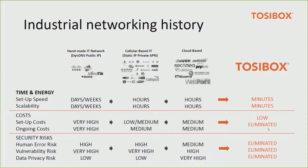Let me get this out of the way. And that's these guys here. They take a long time to get set up. They're expensive because you're working with these really big IT companies, and there's a lot of configuration involved, which means that there's human error possibilities. Then you also have to manage software, which means there's vulnerability risk. Some still use those little code generator devices that you have to type in whatever it says on the display.